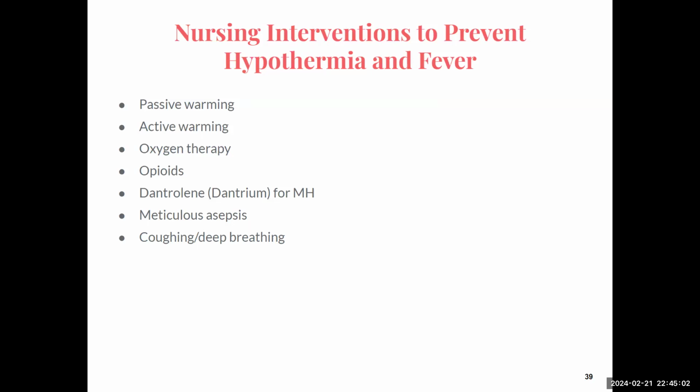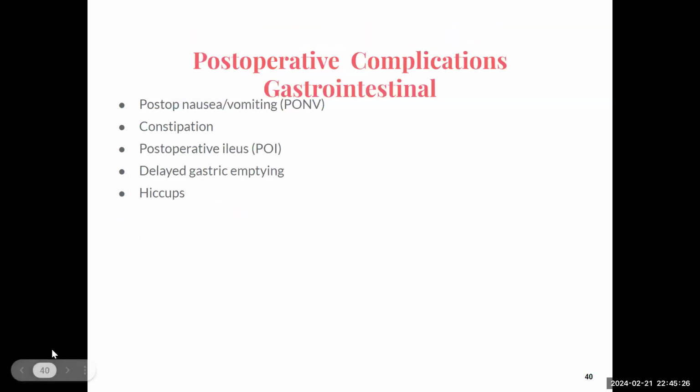You can give medications to help with the fever. You can do the dantrolene, the Dantrium for the malignant hyperthermia. And you have your case study that you did about that, what the signs and symptoms of that are. Asepsis, right? Your clean technique, coughing, deep breathing, those are all things that can help with that.